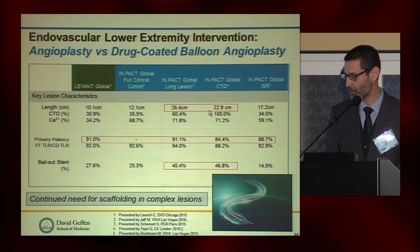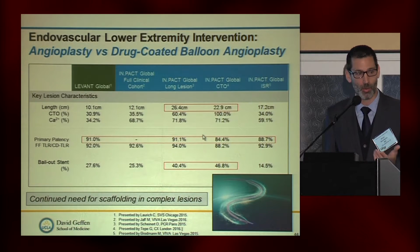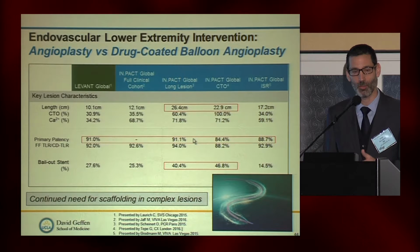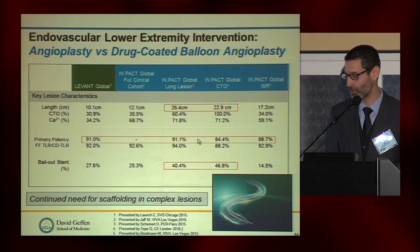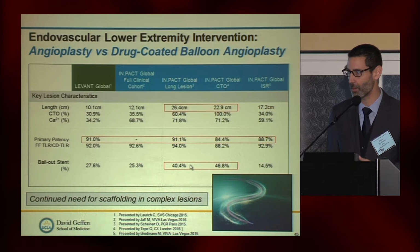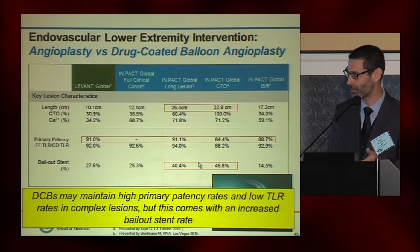And the 2 I want to bring your attention to are the long lesion and the CTO cohorts, which have very long lesions of greater than 20 centimeters. So these are lesions we actually do see on a regular basis and treat. And they were able to achieve a very high primary patency of greater than 80% in these 2 cohorts. But that did, of course, come with a very high rate of bailout stenting, almost 50% adjunctive stent rate in order to get these kind of results.